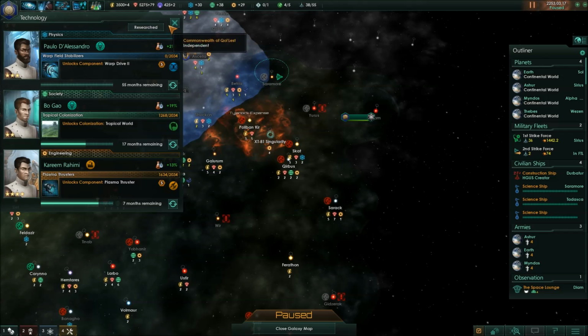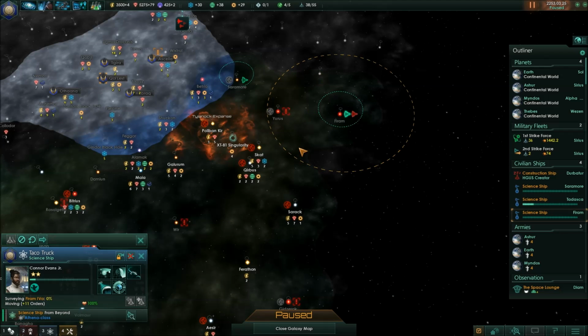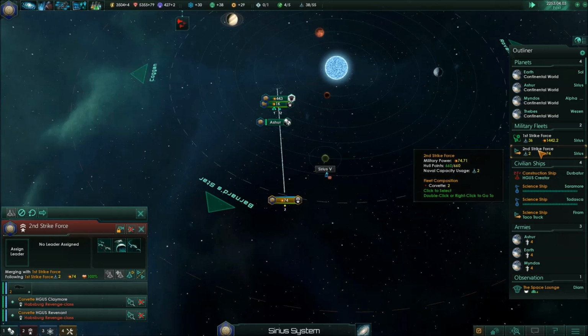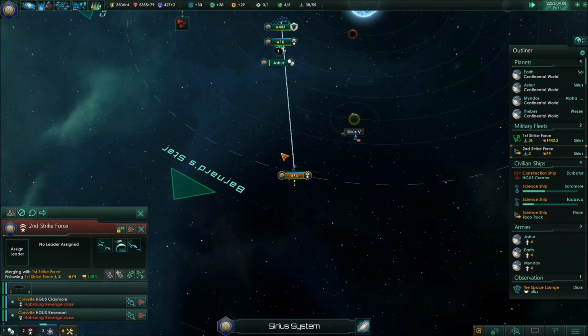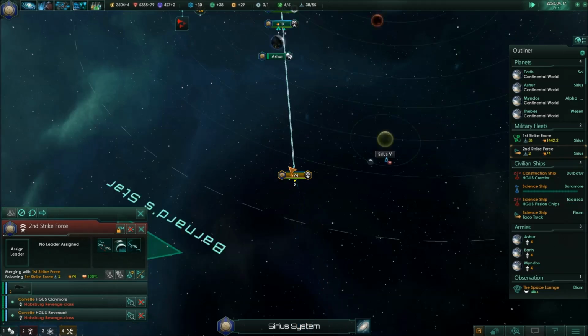Oh, warp 2. We'll do it. More. Really? Okay, head there. And the fleet should be getting close to merging. Get moving, come on. System survey complete.